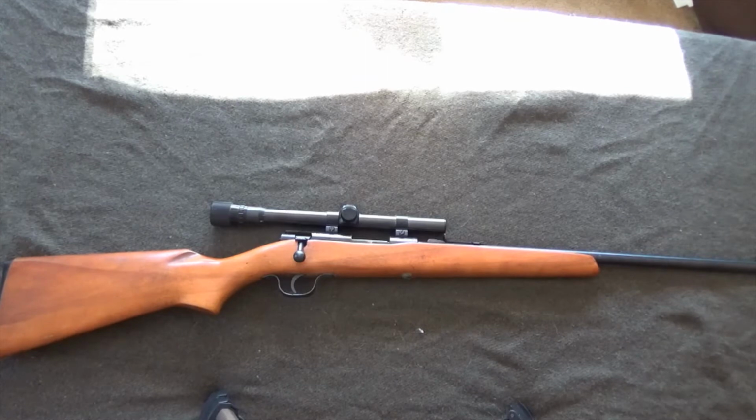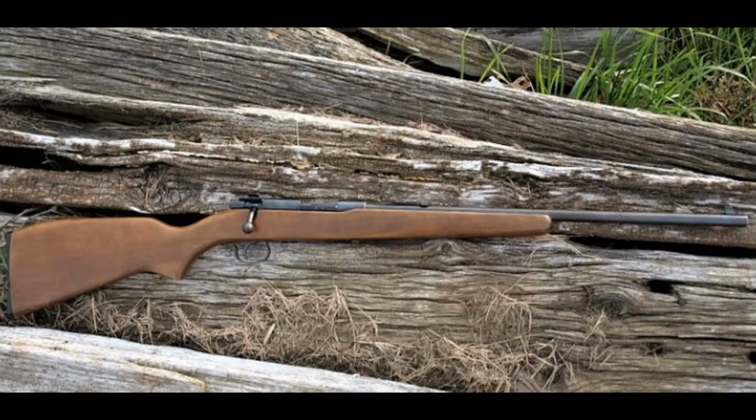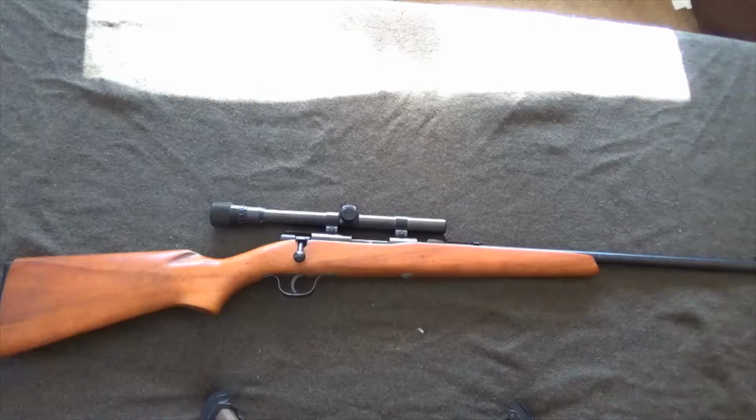And the Sears Number 1, which is what this is, the only difference between this and the Winchester is the stock. Winchester had a nicer walnut stock on it. This has got a basic stock. Other than that, the gun is identical. The parts are interchangeable between this and a Winchester 121.